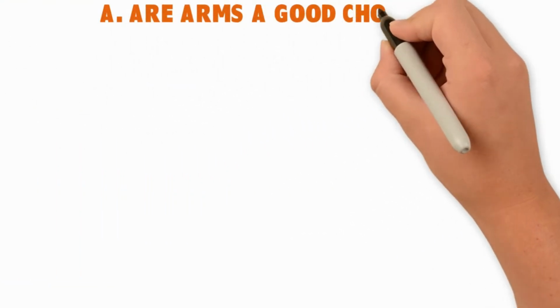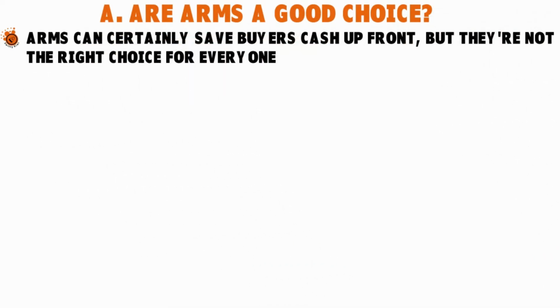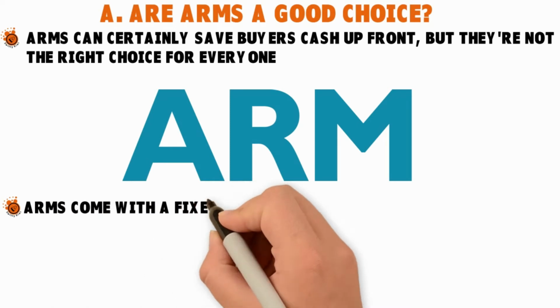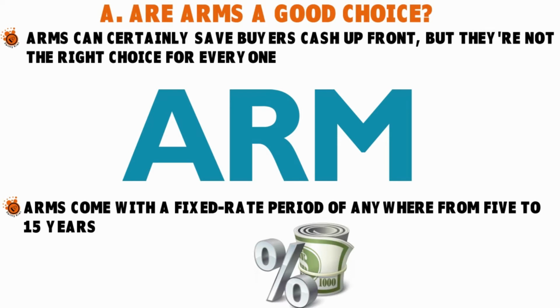Now let's talk about a few things here. Are adjustable rate mortgages a good choice? Now, it really depends on your financial situation, because an ARM can certainly save you if you are in that sort of category. It can save some buyers cash up front, right? But it's not the right choice for everyone. Though the loans do offer a low rate and lower mortgage payment at the beginning, it's critical that buyers realize that those savings are only temporary, right? So generally, ARMs will come with a fixed rate period, as I said earlier, of anywhere from 5 to 15 years, meaning the interest rate will remain stable for that amount of time. But after that, you never know, things will go up.